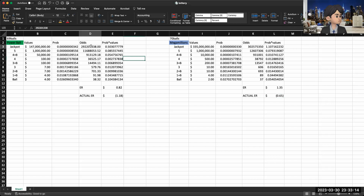Once you have the odds, you just need to take one over the odds, and then you can find the probability. And you can find the values of the jackpot and so on, right? Today is March 29th, and the Powerball jackpot value is $147 million before tax, and the Mega Millions is $335 million before tax.